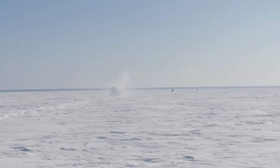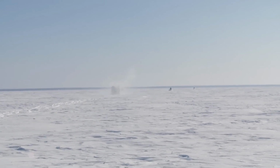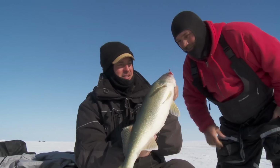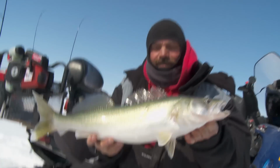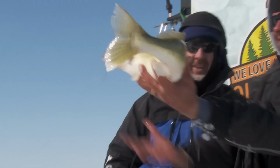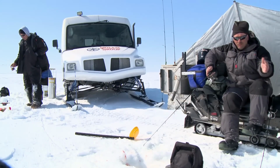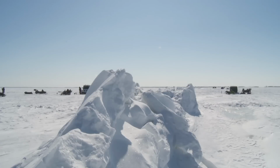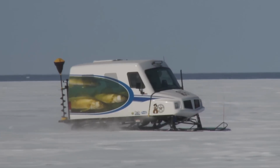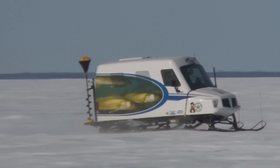We call them mini moves. We just move over 100, 150 yards, drill holes, fish, and this is our fourth time we did that, and we've caught fish in all the holes in all 4 moves. So probably for the next 2 hours, our moves are going to be limited down to 150, 200 yards at the most. You sense they're there, don't run 500 yards away. Just move 50, 100, 150 yards. You'll catch more fish that way. Making mini moves can catch you mega fish.